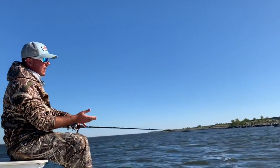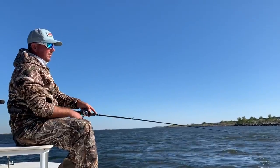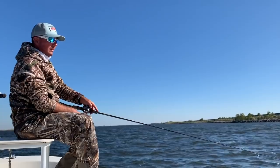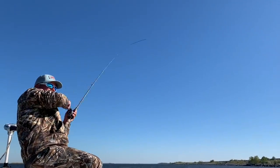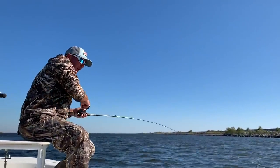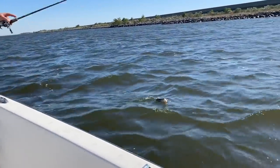The rod setup I like to use for this is a medium with a fast tip. I'm a big fan of the St. Croix Avid 6.3. Great rod for jigging trout of this size. Good backbone down in the belly of it and enough tip to really work that lure nicely.